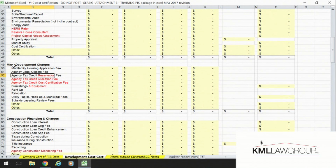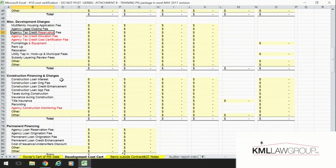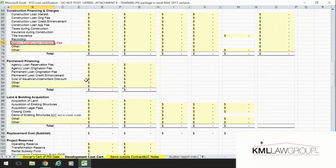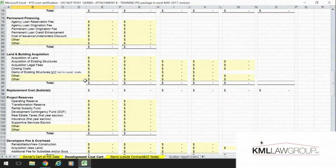So previously, even in here for our fees, it just used to say agency fees, and now we're asking that you break them out. And also, there's the construction monitoring fee. Where's that? Right here.